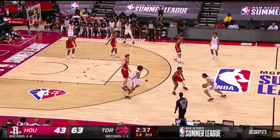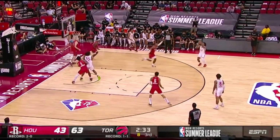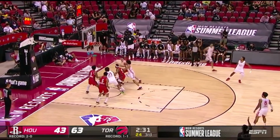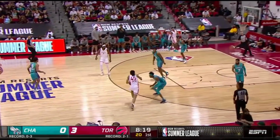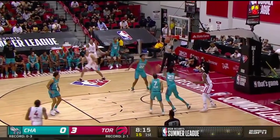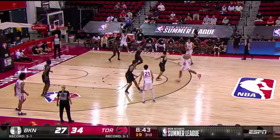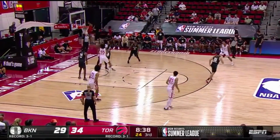Or here, Banton uses the screen to get downhill, gets into the paint, and slices up the defense with this kickout for a wide open three. Banton averaged 4 assists per game in his only season at Nebraska, and 3 assists per game in the summer league. Those are not numbers that necessarily stand out, but I choose to focus more on his reads and execution at 6'9". Banton has also shown flashes of being comfortable in the pick and roll.